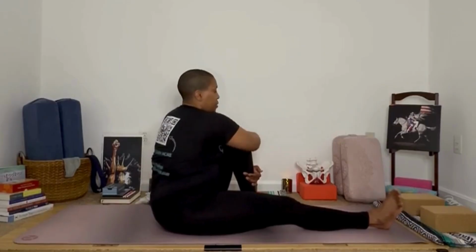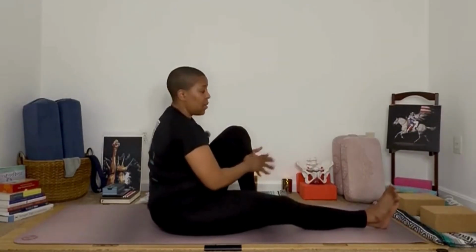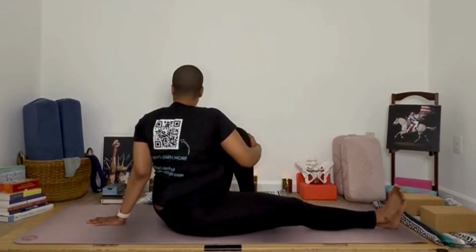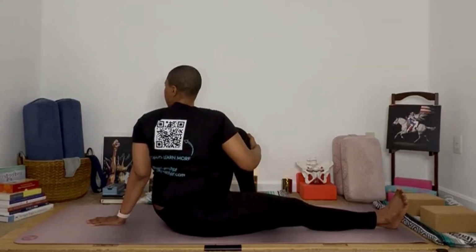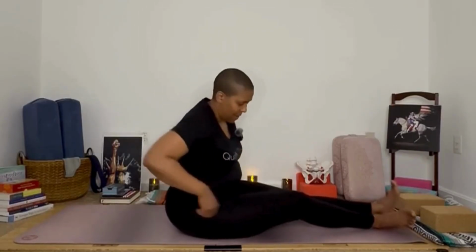So feel free to choose your options, either the palm of your hand, the crook of your elbow, or the outside of your elbow. Now on this side, this is my restricted side, so I'm going to do a modification and just use the outer hand. I'm going to take my outer hand and gently use my left hand to create stability as I twist, looking over my left shoulder. One more breath. And slowly release, extending that leg all the way back down.